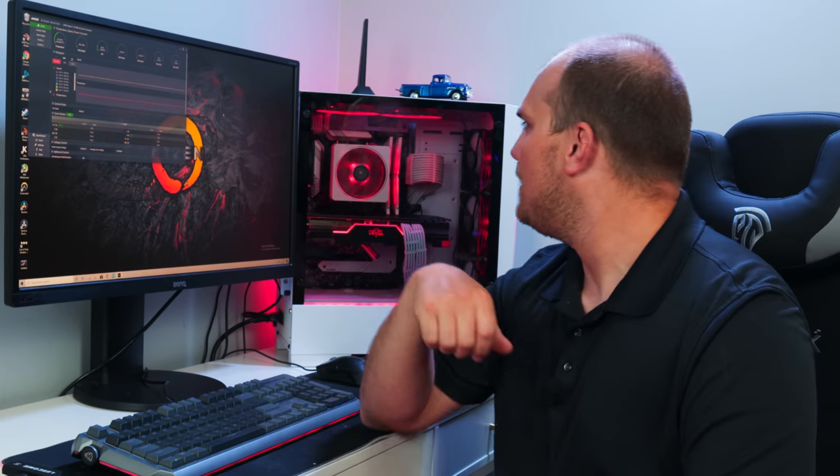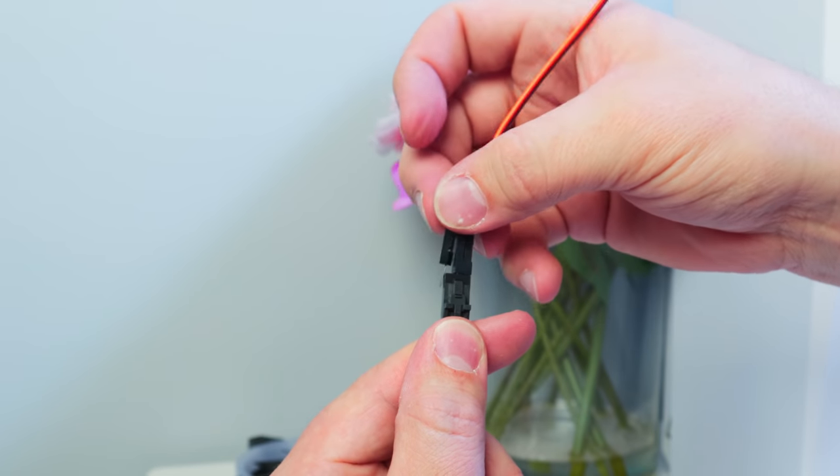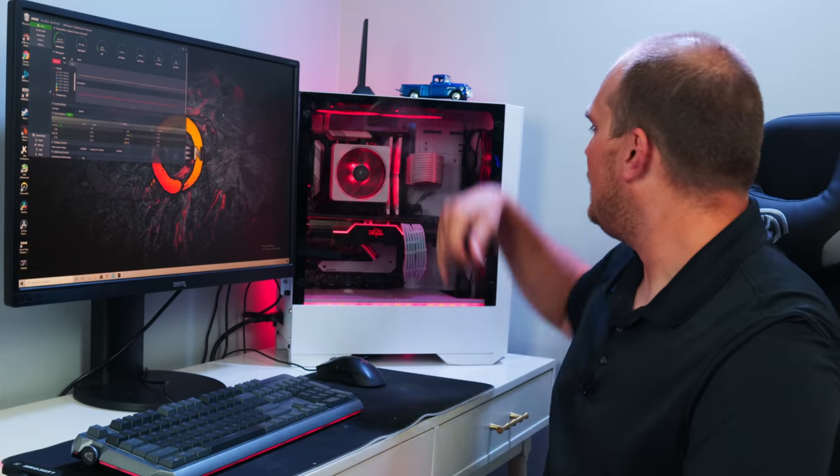So as long as you know which one's 5 volts, ground, and data, as long as you got leads that you can pull out, you can plug it into any 3-pin header as long as it's 5 volt and you know where your data and ground is. And that's what I did. I just grabbed some jumper cables from my Adreno kit, plugged it into my Corsair cable, and plugged it right into the Antec board, and voila, everything's working just fine.